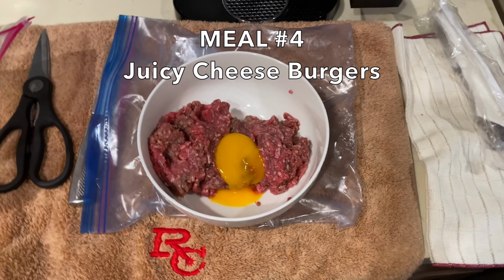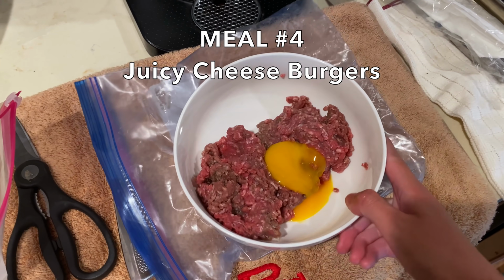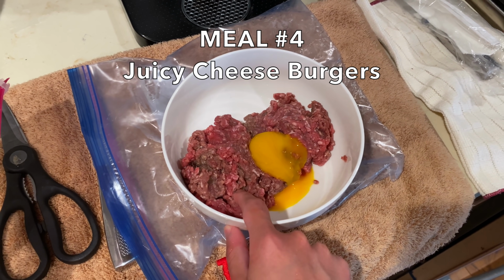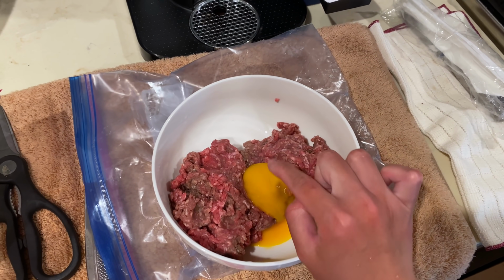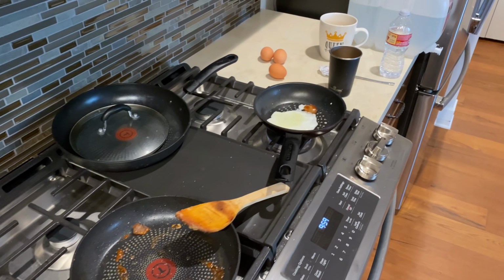Alrighty, so today for my little sister, I am making her burger patties. So I just have ground beef. This is, I think, 85-15. And I put in 1 egg yolk only. I put the egg whites over there. I'm gonna make some scrambled eggs later.